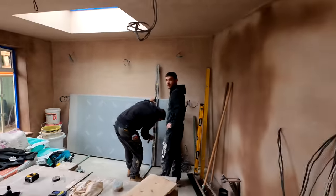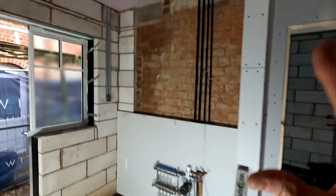So we've got lots going on. We've got the plasterers back. Morning, guys. We've got Pete here, and Alex, and Joe. So yesterday, everything got wrapped up in here, pretty much. We're ready for Potsy. He's going to start getting all the bits dabbed in here, and then this room is good to go and skimmed up.